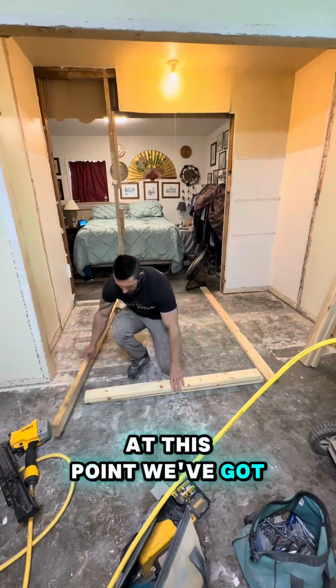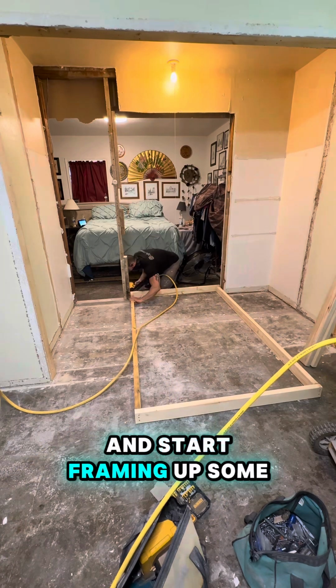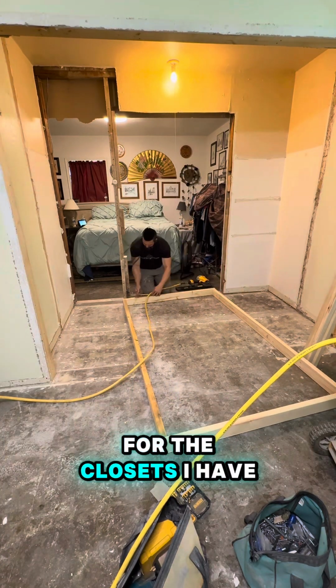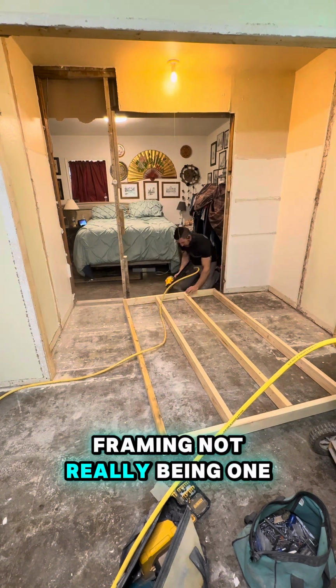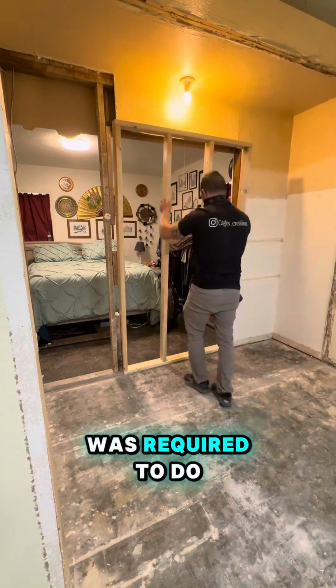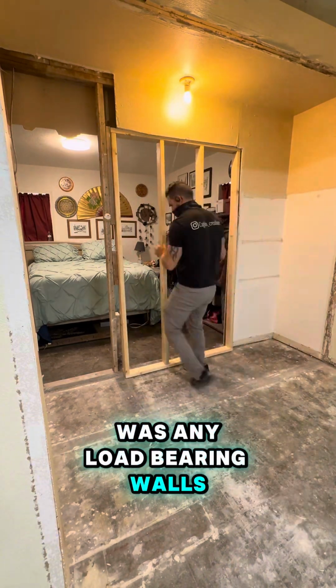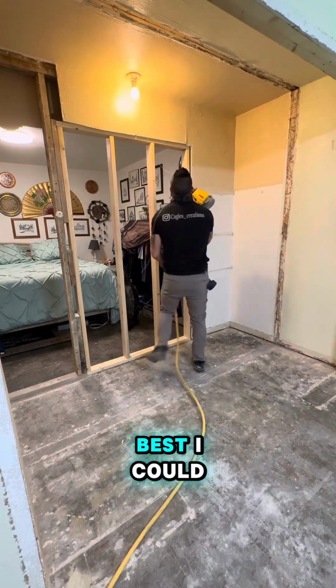At this point, we've got about 95% of the demo done, so we're going to go ahead and start framing up some of the new walls for the closets. I have a lot of experience in a handful of trades, framing not really being one of them. This job right here, none of the framing that I was required to do was any load-bearing walls, so really it was more about getting everything squared up and secured best I could.